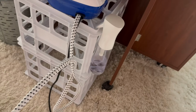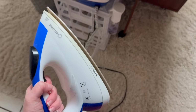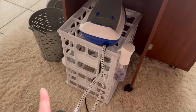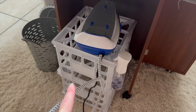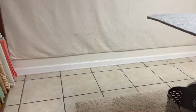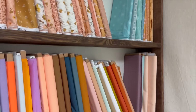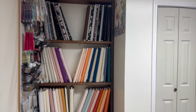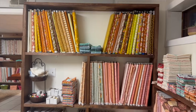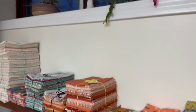That is my little pressing spray or starch alternative. And I realize that this isn't the cutest solution, but it works. So I'm going to go with it. So, another design wall, nothing on it right now. And then more fabric for the shop, solids. And then turn it this way, more fabric, and then more fabric. Bundles for the shop.